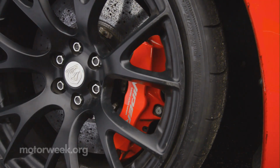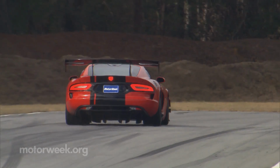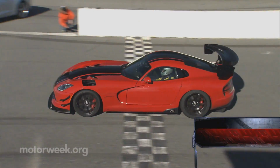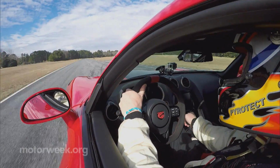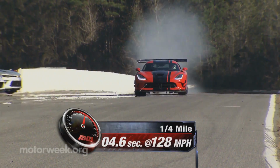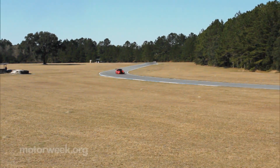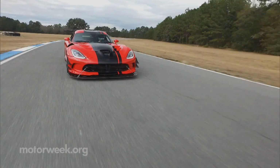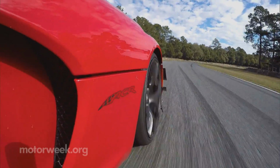New carbon ceramic matrix brakes prove beyond capable of slowing this thing down quickly at the end of the very long straight. Standing starts on the same straight got us to 60 in 3.6 seconds. There's still a manual trans only, and working both it and the stiff clutch as quickly as possible while modulating throttle, we were able to lay down an 11.7 second quarter mile at 128 miles per hour. If you're a top speed seeker, stick with a regular Viper, as here it's only 177 miles per hour, due to all of the aero wind blockers creating all of that downforce.